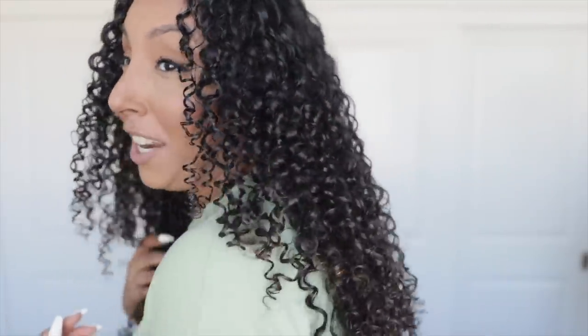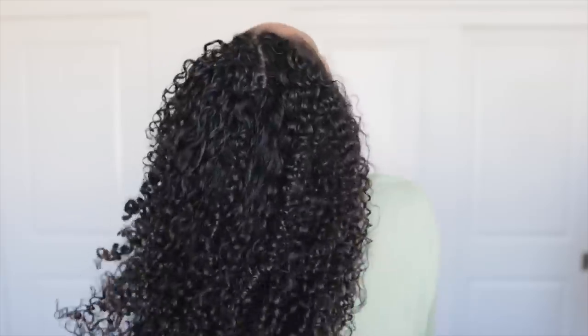This is for all the non-crunchy guys and gals out there that hate crunch. This is me accepting the no crunch challenge, basically. And just look, it's so shiny. Muru Muru Butter makes your hair so shiny and so soft. Honestly, I think if I put a leave-in, it'd be too soft. This is a great standalone product.